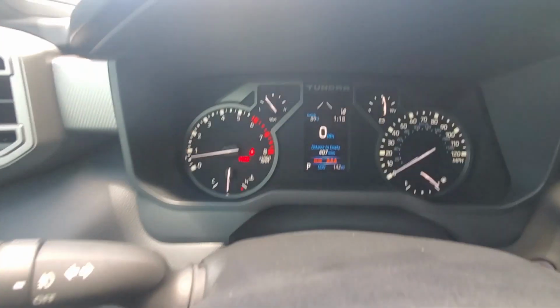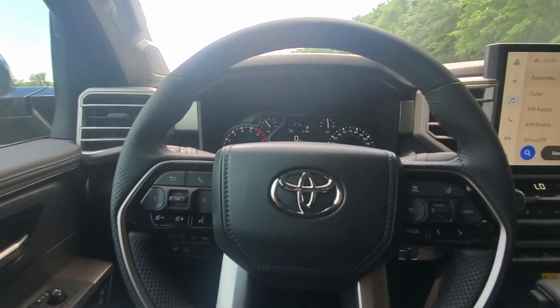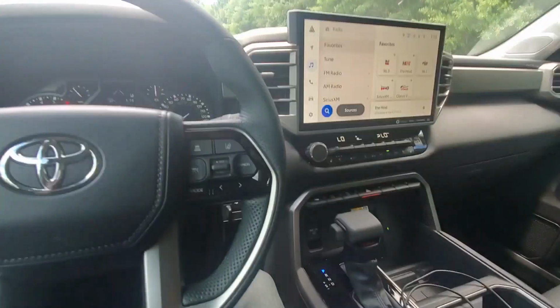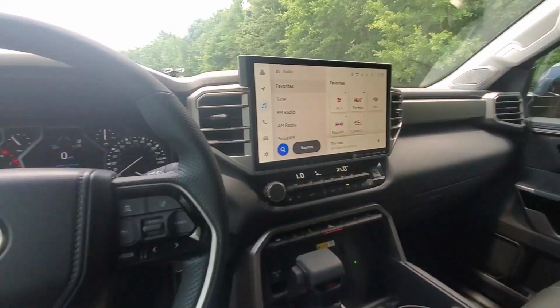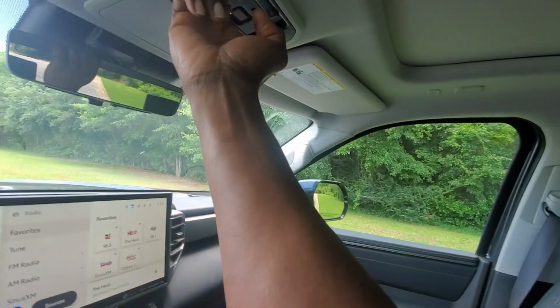I have 142 miles on it right now. I'm still in my minor break-in period. They say you don't have to really do a break-in period with these, but I tend to like to do a break-in period. I'll show you guys the panoramic roof.